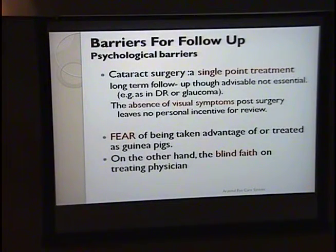Some of the psychological barriers is that cataract surgery is quite a single point treatment and does not necessitate the patient to come back for regular follow-up like in diabetic retinopathy or glaucoma. And the absence of visual symptoms post-surgery also does not give them an incentive to come back. The barriers extend from the entire spectrum of having a fear of being taken advantage of right down to a blind faith in the physicians that they are completely treated in one go.